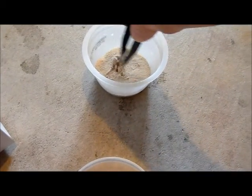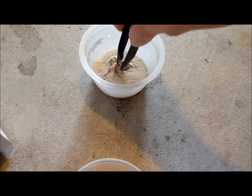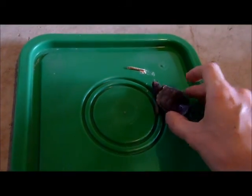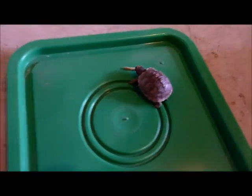So we put it in his vitamins. Let it get kind of coated. Make it nice and vitamin-like. And we put it down right there. Now, I don't know if Little Dude will eat it right now because he already had breakfast, but this is just to show you what he does. So we take Little Dude out and see if he sees it, which he does.